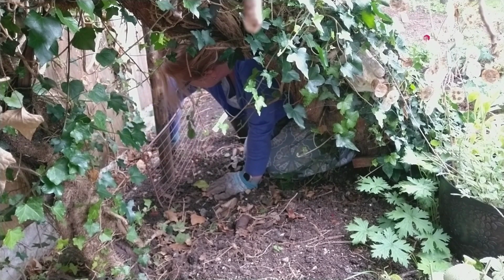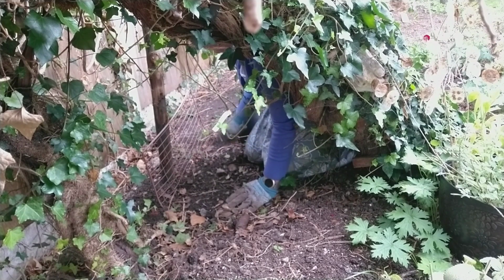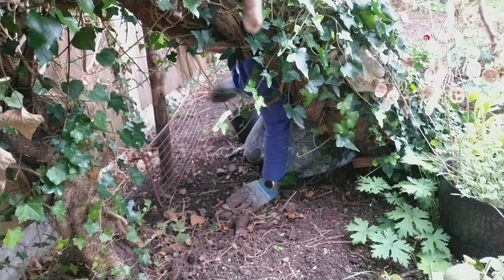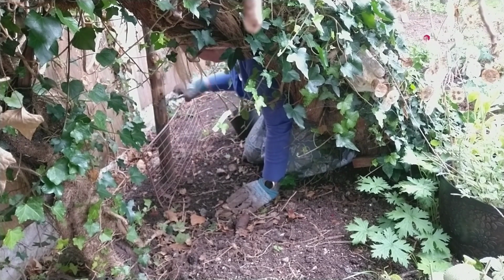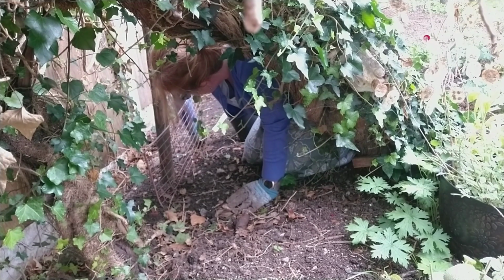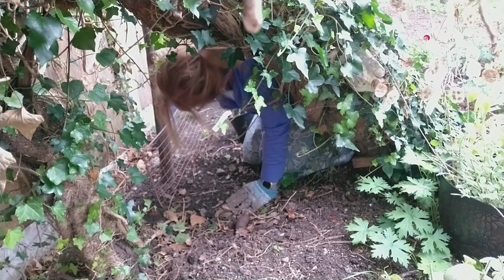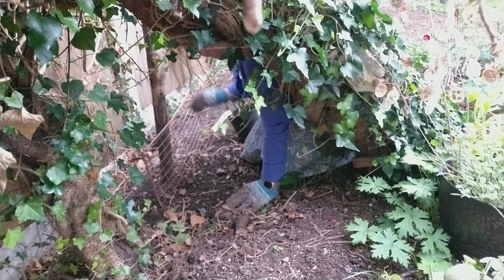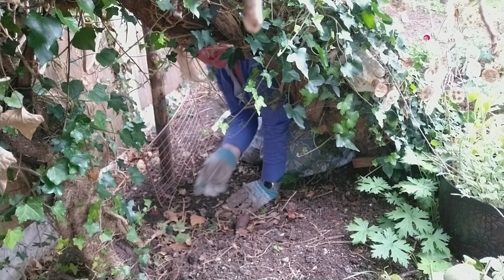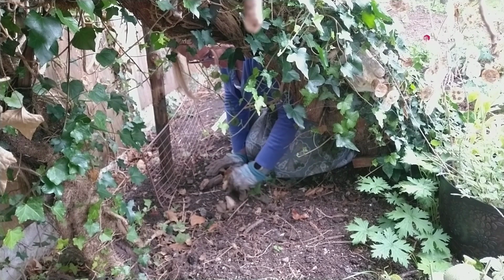So a mix of clipping and pulling, just to show the ivy who is boss. I think this may take some time, but as I said at the beginning of the video, it's little and often, isn't it? I don't want to think of gardening as being like the cleaning of the house, the dreaded once a week. If I, like I do with the housework, do 10 or 15 minutes a day, then it doesn't become a huge chore. I should just be able to keep on top of it.